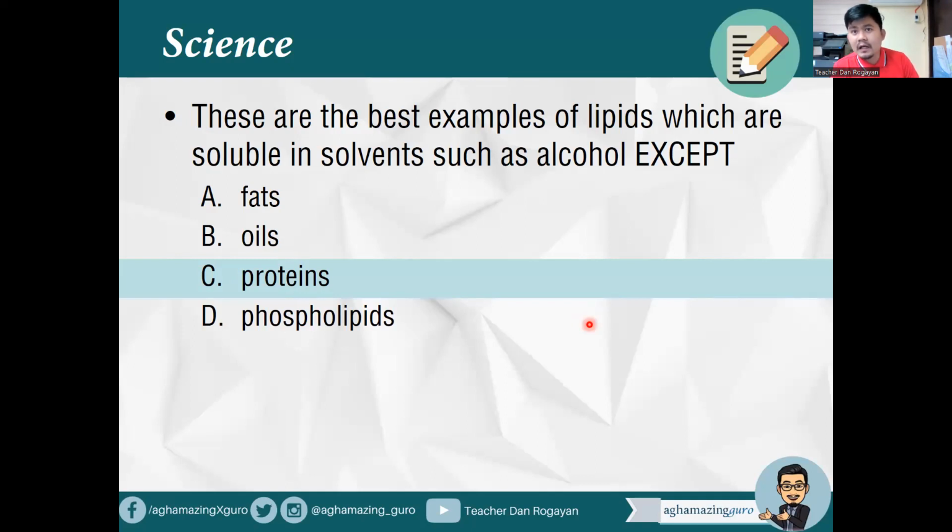So anong property yon ng matter? There are actually water and lipid or oil are actually what? What particular property? Yes, the miscibility. They are immiscible, meaning they cannot be mixed. Yes, because it is hydrophobic. This has something to do with polarity. But the property, miscibility, is a property where two substances can be mixed. But in the case of oil and water, they are immiscible.